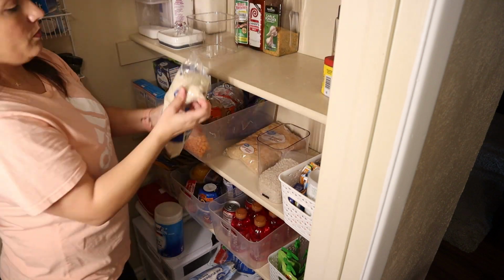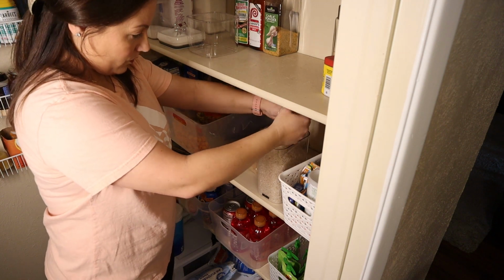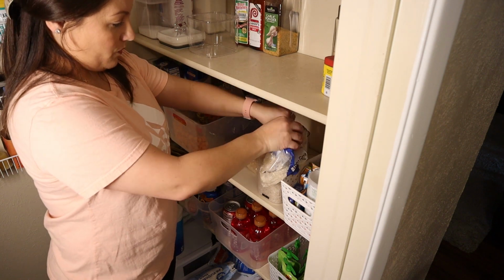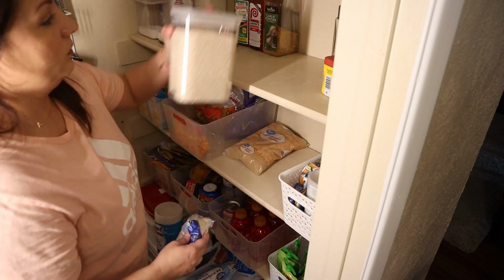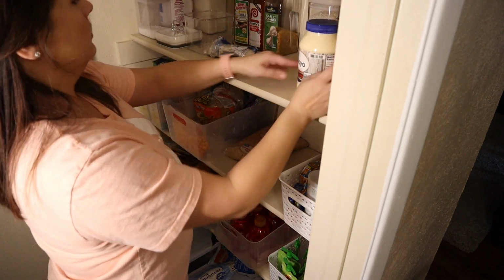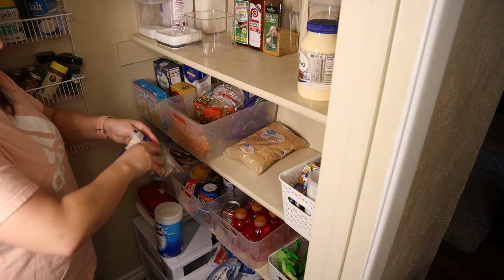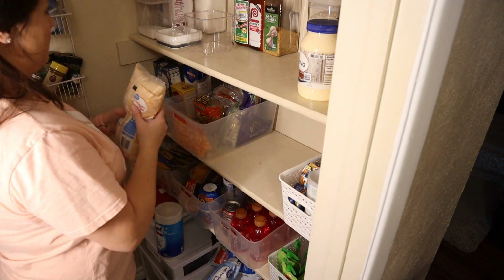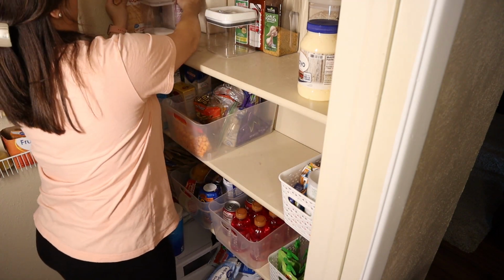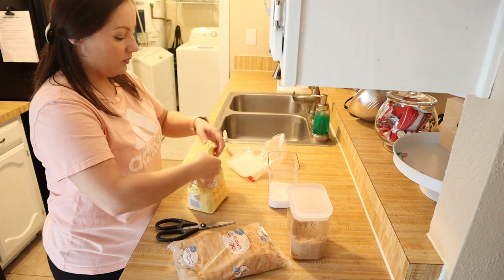I felt like I was rearranging a couple times to see what I wanted in those bins, what I don't want in those bins, and I think I'm going to have to go back, because I think that all of my baking stuff would be better suited in a bin, so that I could take everything out at one time and have it on the counter, bake, and then put it all back into the bin and put it back into the pantry. It would be so much easier rather than taking out one bin at a time and possibly spilling it all over the place.